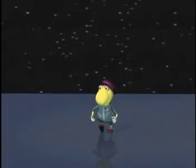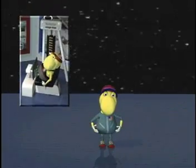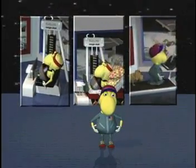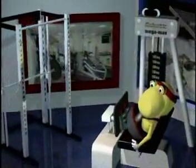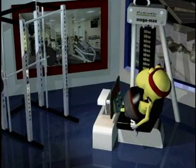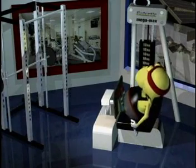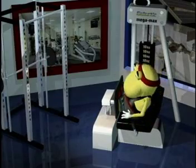Let's look at an example of how we measure muscle performance. Suppose we use Norbert as our test subject and want to measure his exercise power output during pre-flight, in-flight, and post-flight. In pre-flight, we would first have Norbert use a resistive device to measure his leg power. As you can see in the animation, Norbert's legs are pretty strong. He was able to lift 100 kilograms 10 times.